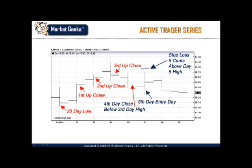If you're trading to the short side, you would reverse the rules by selling stocks 5 cents below the low reached on day 4 and enter a protective stop loss 5 cents above the high reached on day 4, the day prior to the entry. If you're trading futures, just substitute the 5 cents for 2 ticks and that should do the job.